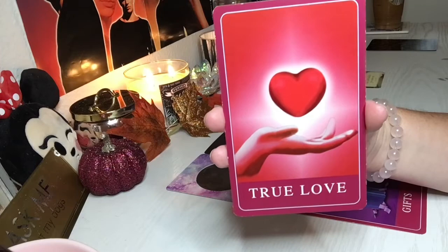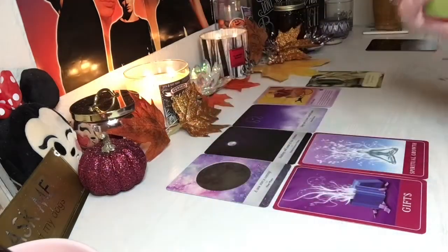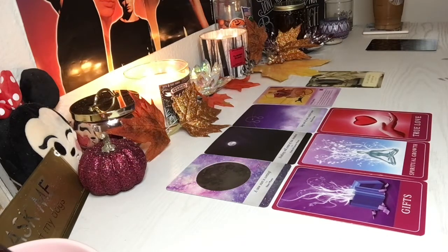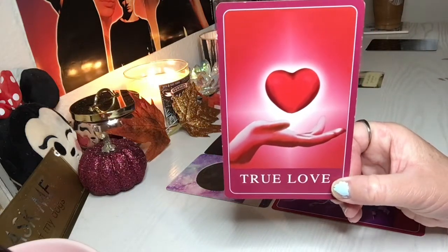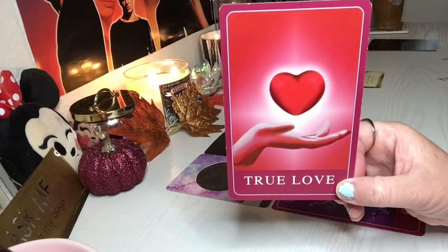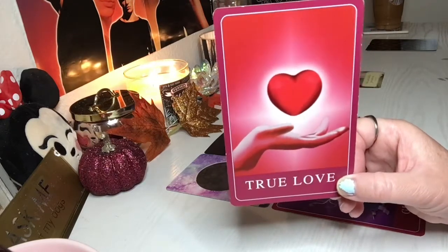So yeah, I feel like this new start definitely will be tied into your true love. For a lot of you guys, it could be other stuff too, like I said. Take it as it resonates, but there's definitely true love in there. And even if it's not a person, a significant other kind of thing, maybe your true love is your job. You know, I know some people who are basically married to their career. So maybe your true love is something else.